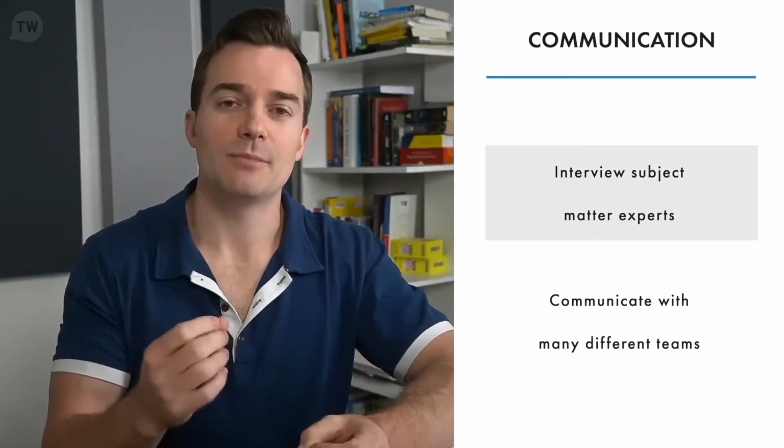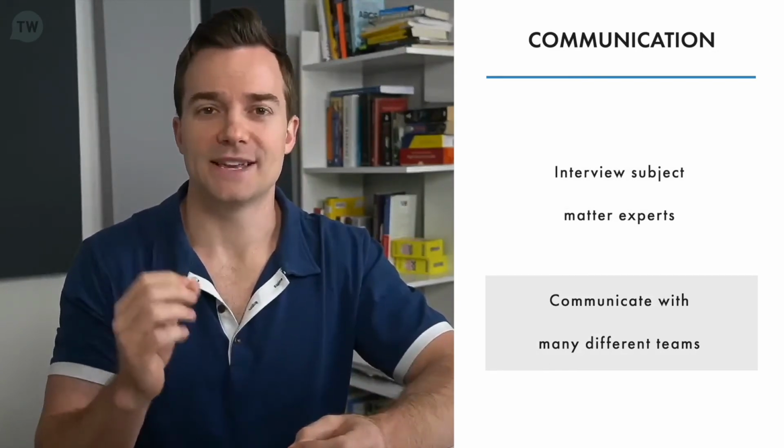And at other times, they'll need to interview engineers, product managers, and developers to get firsthand complex data to help you craft your documentation. And of course, if you're interviewing subject matter experts, then you need the ability to communicate well. And the technical writer must communicate with different teams to collect as much information as possible to draft documentation that makes an impact.